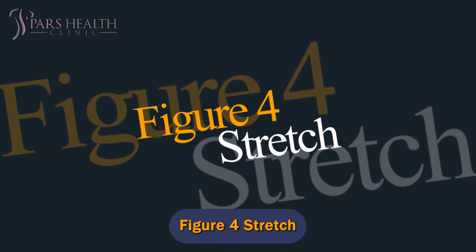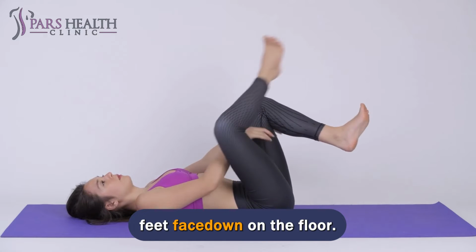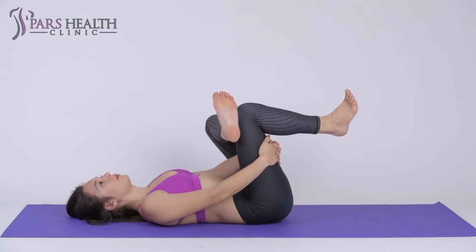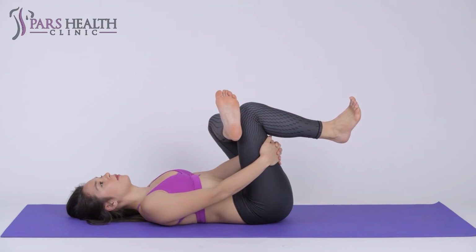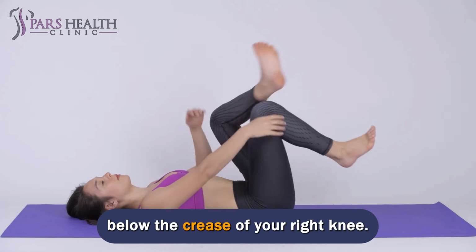Figure 4 stretch. To do this stretch, you should lie on your back and keep your feet flat on the floor. Cross your left ankle over your right knee and hold your left there. Get your right knee toward your chest. Reach your left hand through your legs and interlace your fingers just below the crease of your right knee.